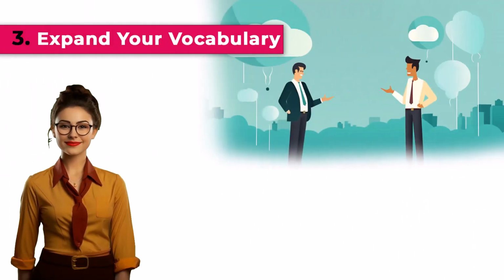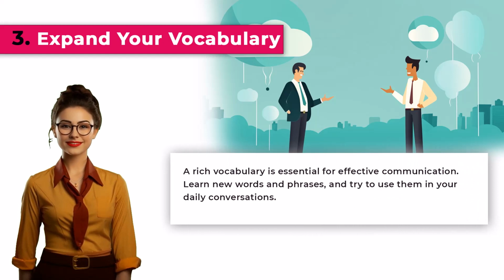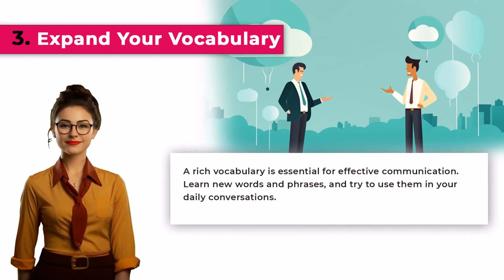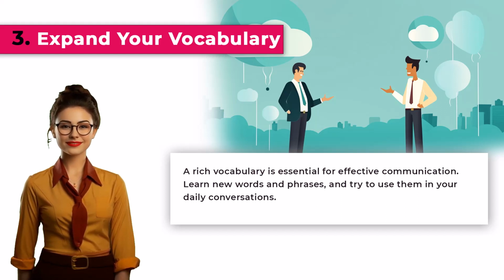3. Expand your vocabulary. A rich vocabulary is essential for effective communication. Learn new words and phrases, and try to use them in your daily conversations.